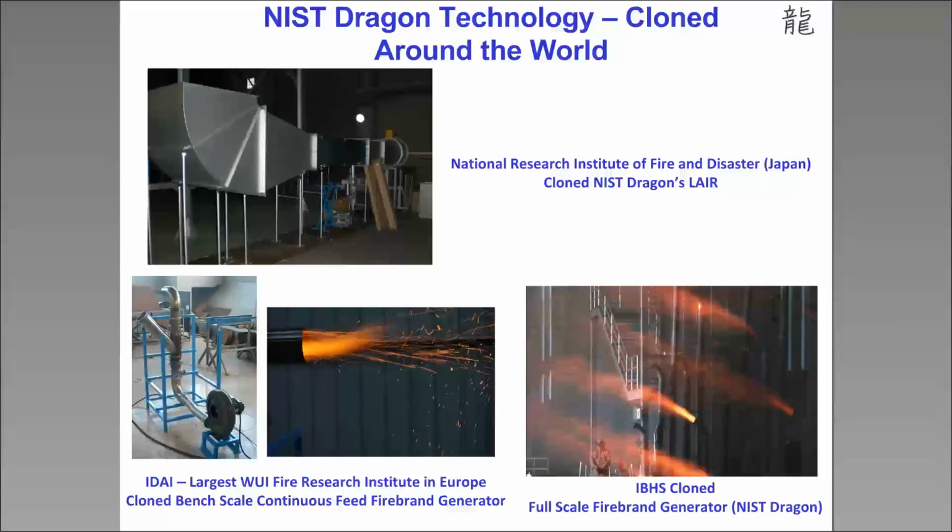The NIST Dragon technology has been cloned all over the place. I just want to mention this. If you were participating in the IBHS webinar, you saw our original Dragon. There it is. They actually built, I think, 9 or 12 of these, a whole bunch, because their wind tunnel is huge. Portugal has the biggest WUI research center, and they built what they call the Portuguese Dragon. It's our Dragon, but here you see it. And Japan has also built the Dragon's lair at the National Research Institute of Fire and Disaster. So it's being used by a lot of different people to shed light on this particular problem. In case you're curious, this is Dragon in Japanese.